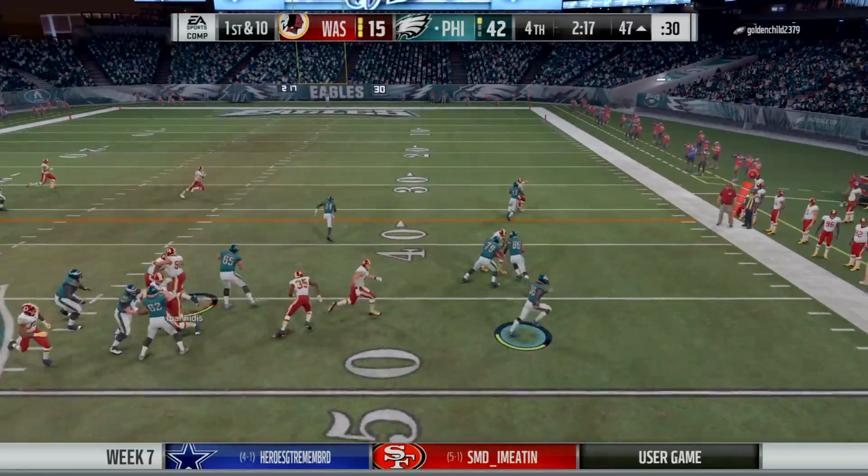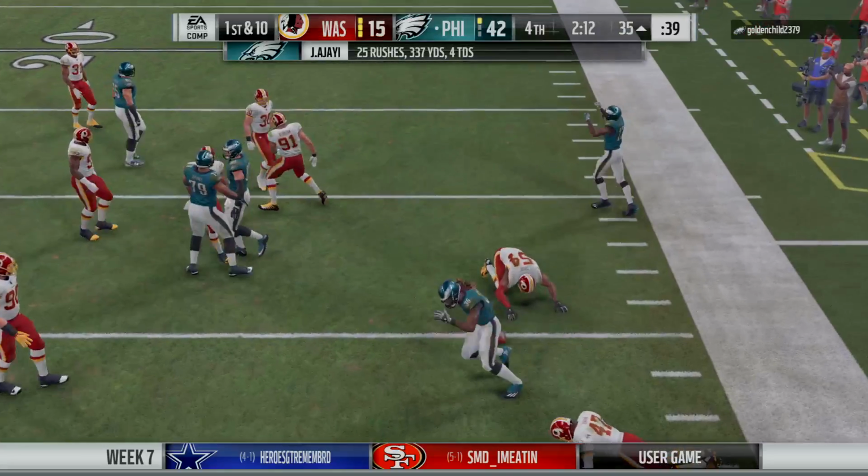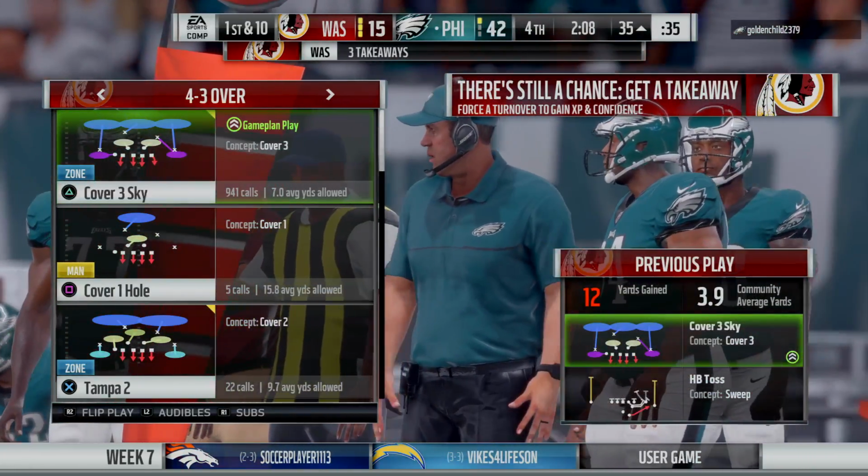They'll run it now out of the gun. And he's brought down. Give him 12 yards on that one. It earns him a fresh set of downs.